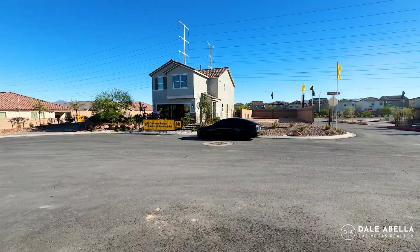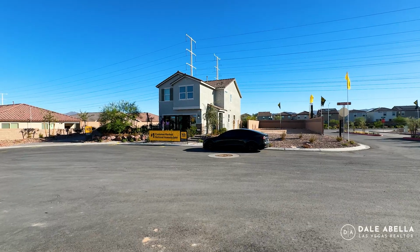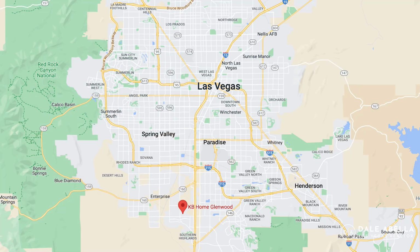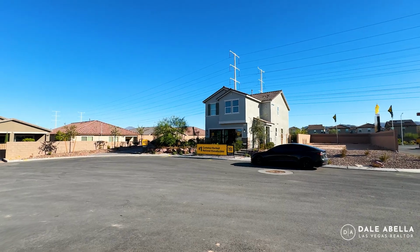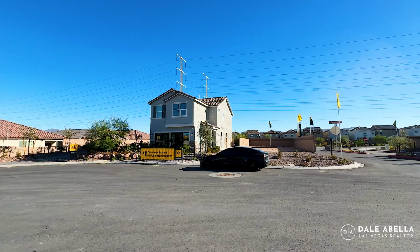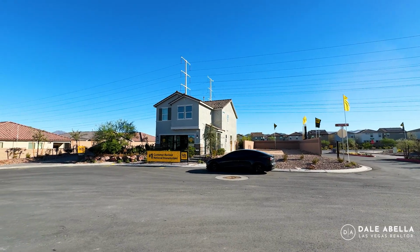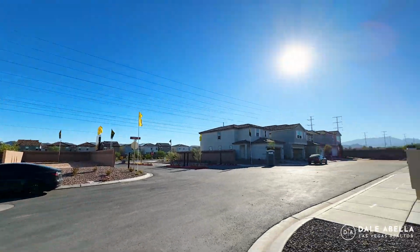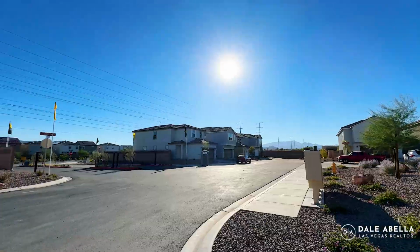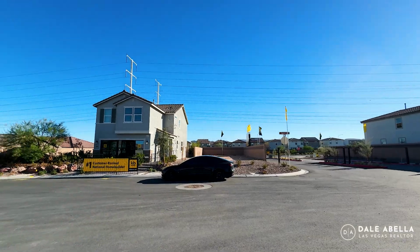All right, guys, so welcome to Glenwood by KB Homes. Now, just to give you guys an idea of where we're located, we're here in the southwest side of Las Vegas. So the cross streets are Decatur and Cactus, really close to Southern Highlands, you guys. We're like 5 minutes away from the freeway, and probably 15 to 20 minutes away from the Las Vegas airport and the Strip. You got a bunch of KB communities close by, actually. So Belcara is just a few blocks away. You got Saguaro Ranch, and then also some DR Horton and Richmond communities.